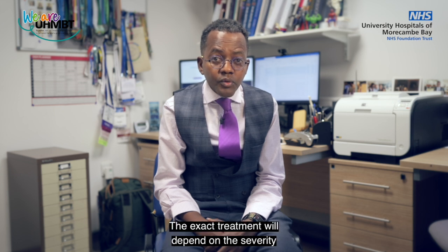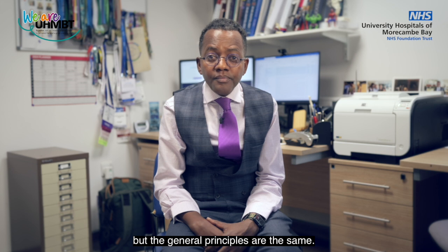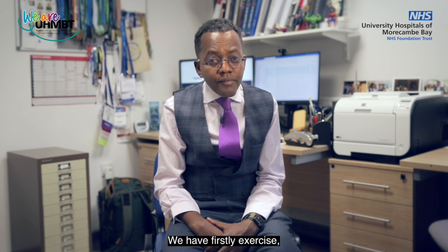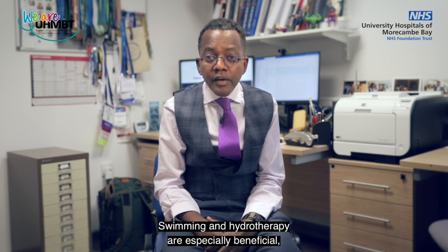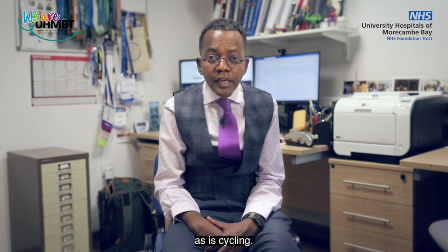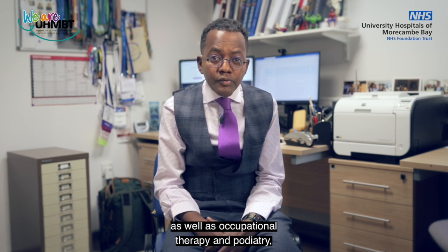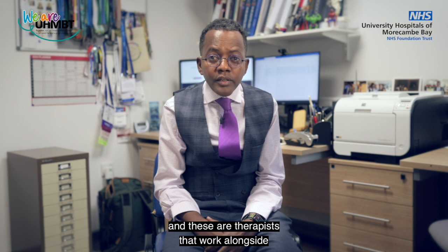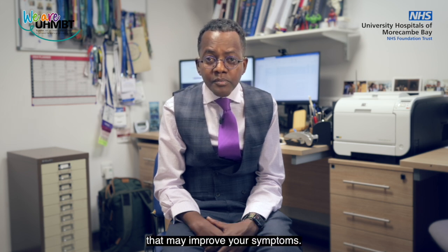The exact treatment will depend on the severity of your symptoms, but the general principles are the same. We have firstly exercise, which will basically improve your pain and stiffness. Swimming and hydrotherapy are especially beneficial, as is cycling. Two, physiotherapy, as well as occupational therapy and podiatry, and these are therapists that work alongside your team in rheumatology. A physiotherapist gives you advice about exercises that may improve your symptoms.